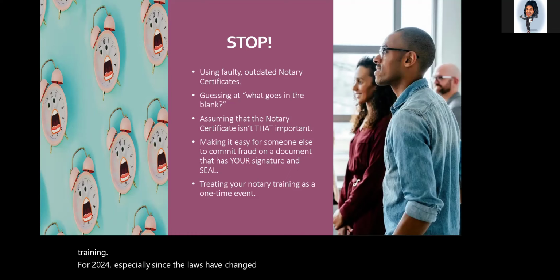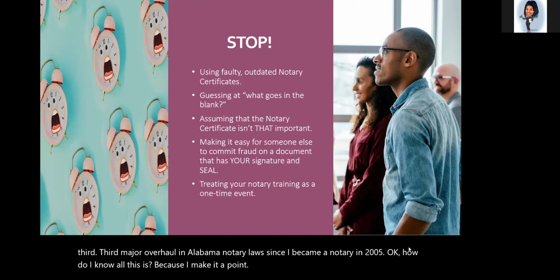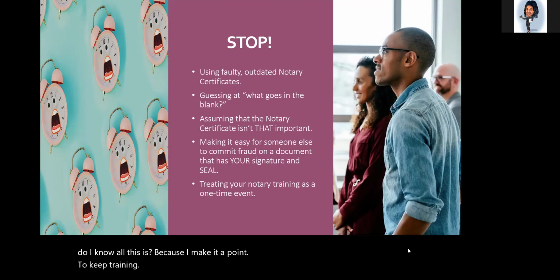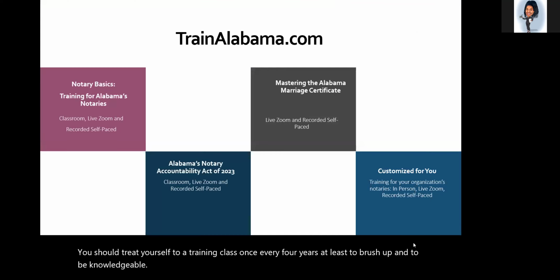This is the second major, no, I'll call it third major overhaul in Alabama's notary laws since I became a notary in 2005. Okay? How do I know all this? Because I make it a point to keep training. You should treat yourself to a training class once every 4 years, at least, to brush up and to be knowledgeable. One class won't do it.